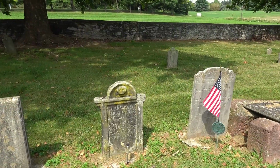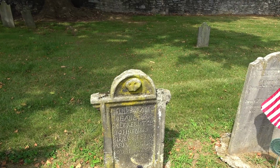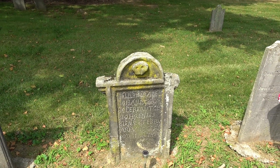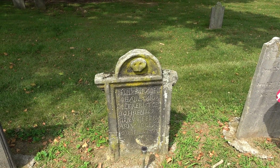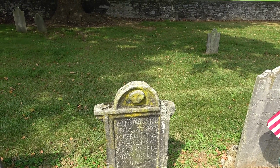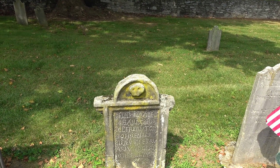I remember visiting this cemetery many years ago when I was still in college, and I saw these skulls on these tombstones. I thought it meant that the people buried here, there's something evil about them, and that's not the case. It's just, like I said, the inevitability of death is what these skulls represent. It's kind of a reminder.